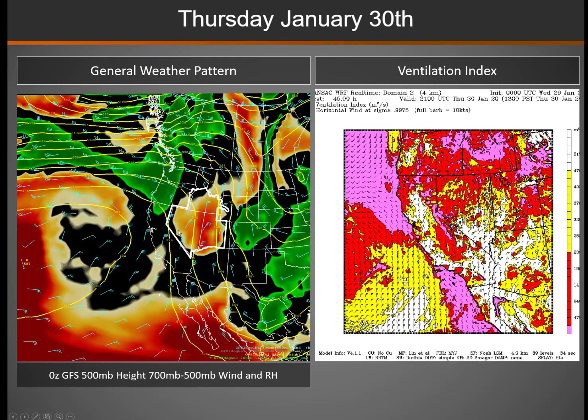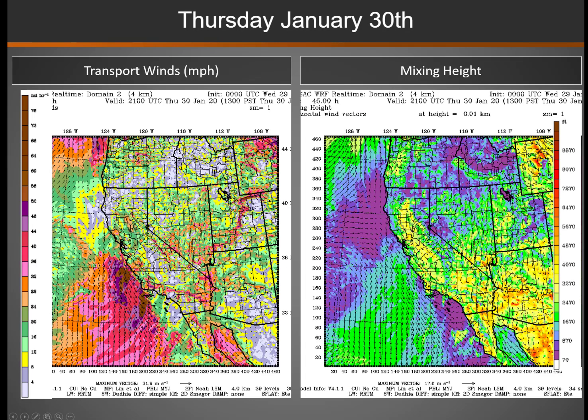On Thursday, you still have a high pressure ridge building in, but the core of the high is offshore, so that you see the tight packing of these yellow height lines. It means that the northerly wind transport's pretty good. That's reflected in the overall dispersion index, which shows areas of white to yellow, areas of best dispersion. Northerly transport winds, enhanced colors in the dark green, orange to reddish shades.